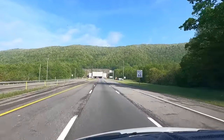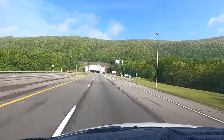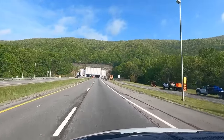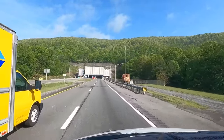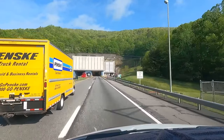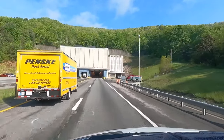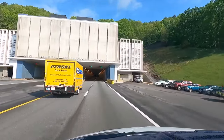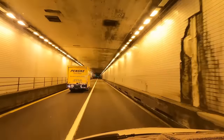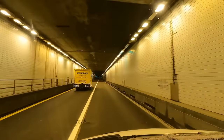All right, we're going to go right through a mountain. In this area, some of these interstates and U.S. highways, they got tunnel systems straight through a mountain. These U.S. highways connect along the interstates. Should be right up the road here. We'll connect up with Highway 52.